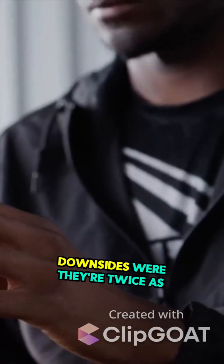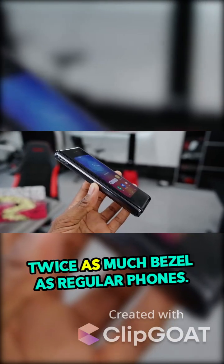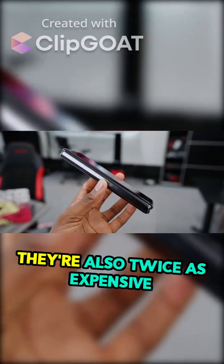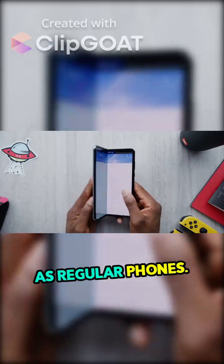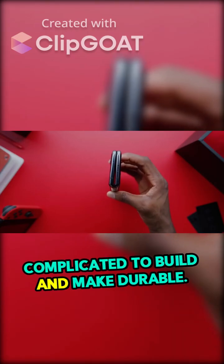So at the beginning, the downsides were, they're twice as thick as regular phones. There's twice as much bezel as regular phones. They're also twice as expensive as regular phones. There's so many more parts and so much more R&D. They're twice as complicated to build and make durable.